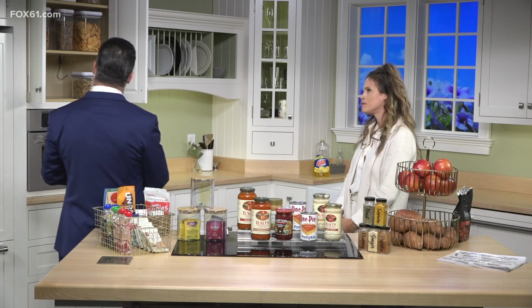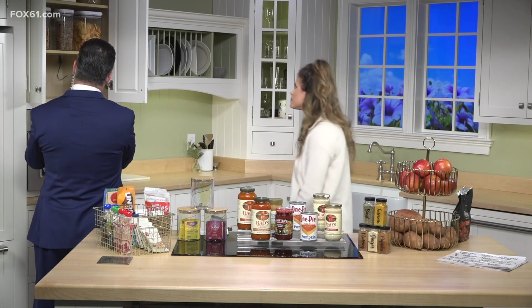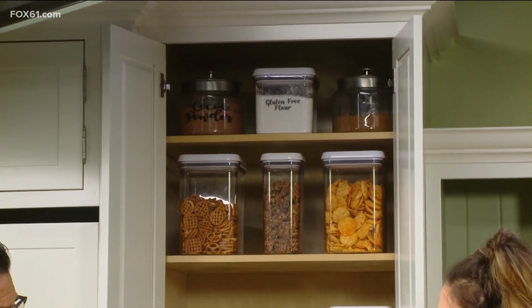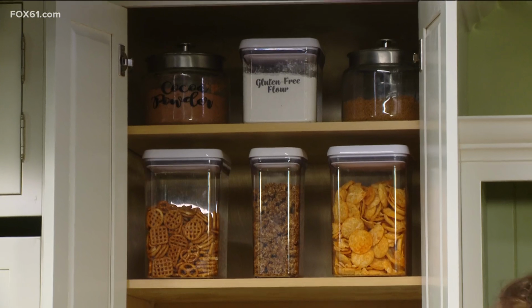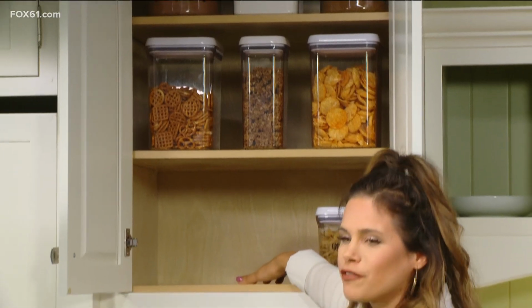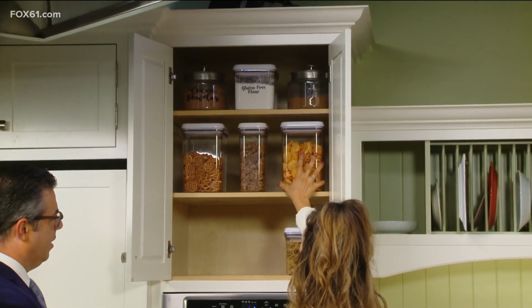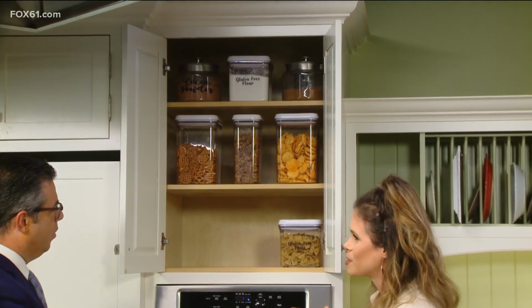All right, behind us is the pantry. It is open. As we go in closer, come take a look at this. You've got everything spaced out. I usually end up shoving things in the back. That's a problem. I don't have a Lazy Susan with me, but all of us have a turntable of some sort that we can use. That would go in the middle for all of your loose cans or loose items. But here, these are great. The OXO brand is stackable.